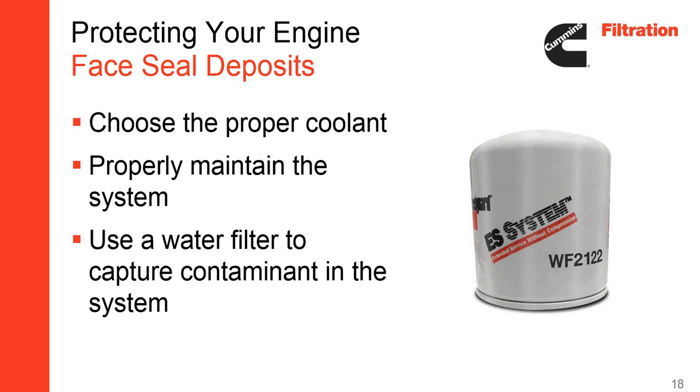To protect your water pump, make sure to choose the proper coolant and avoid over-addition of SCAs and the use of hard water. In some cases, you may not be able to avoid contamination in the system. There will be some contamination from the manufacturing process that will be present in a brand new engine. Using a water filter will help capture particulate before it deposits onto face seals and causes leakage.